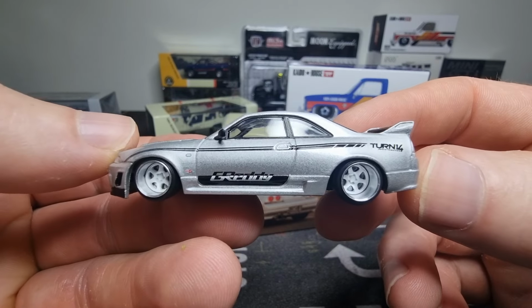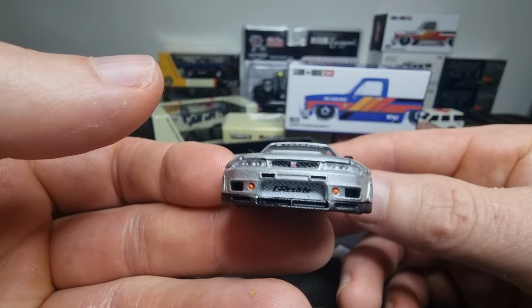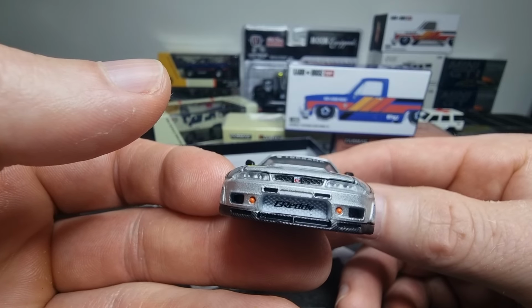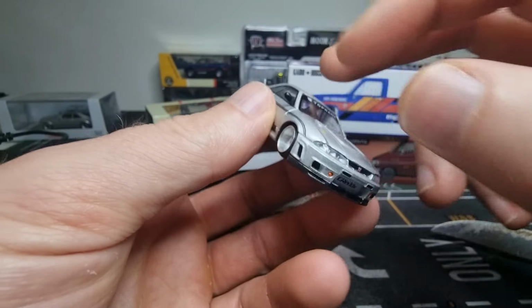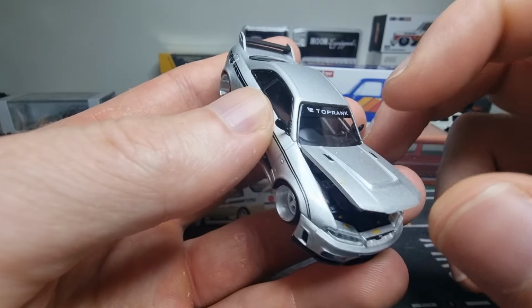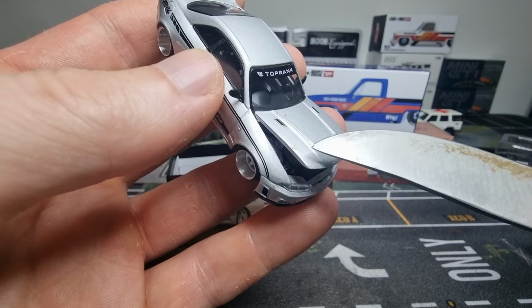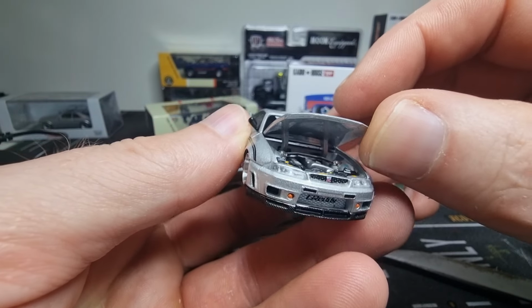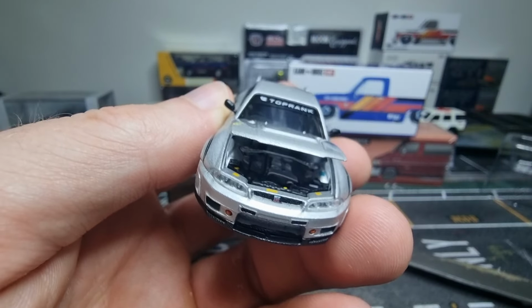Okay, so here it is. Nice big intercooler in the front, GTR logo in the middle of the grille, lensed front lights. I believe we have an opening part. Yes, we do. Got some scratches right here on the paint, and there is some paint right here. That is not how it's supposed to be. Ah, those engine details are wonderful.